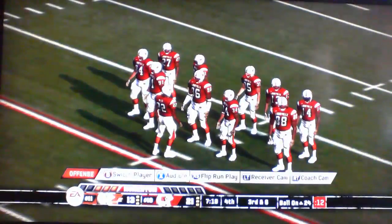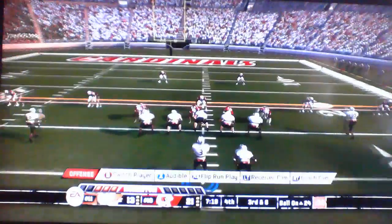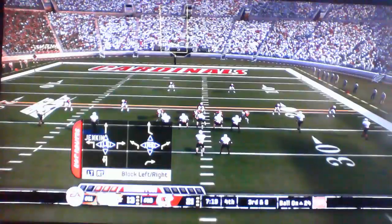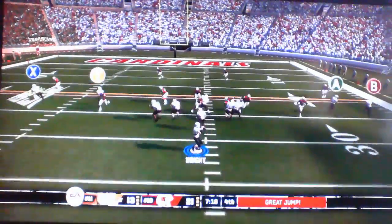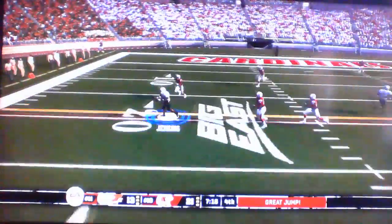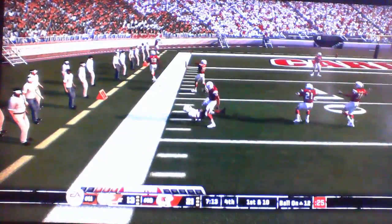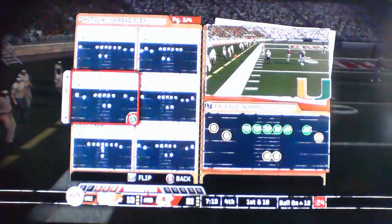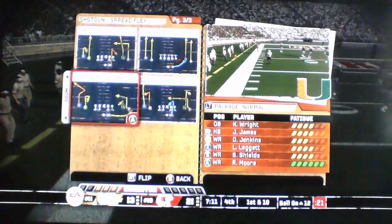Third and six now. I guess worst comes to worst, because I don't want to go for it. There we go. Darnell Jenkins. Damn, man. Give that man an MVP trophy right now. I got scared as fuck there. I thought I was going to get a delay of game.